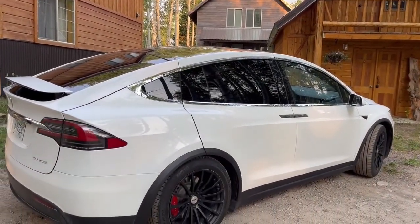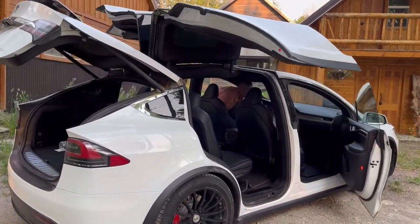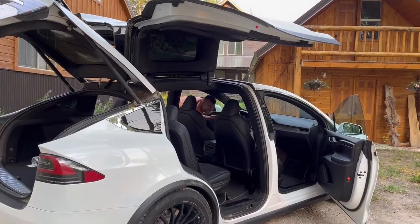Okay, wait for it. Tesla 1, 2, or 3? 3, I think. Now that is one fancy car.